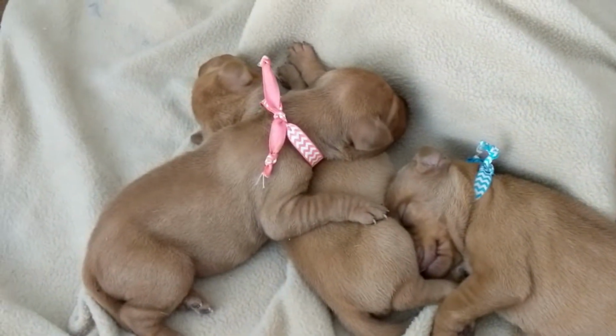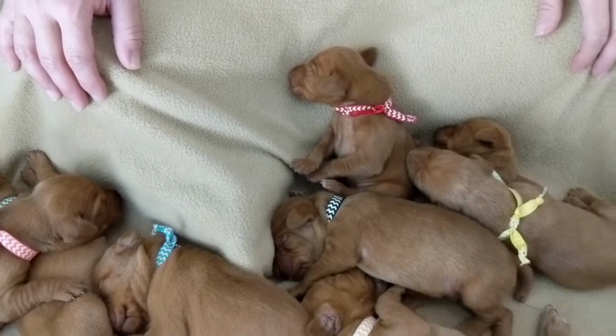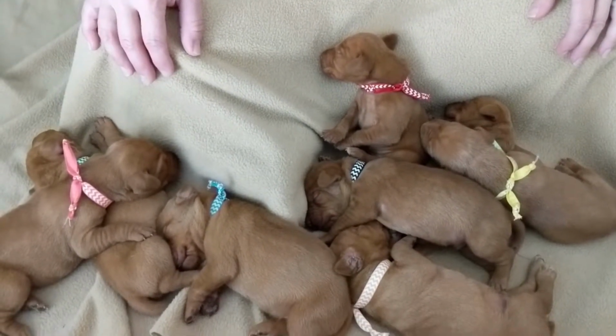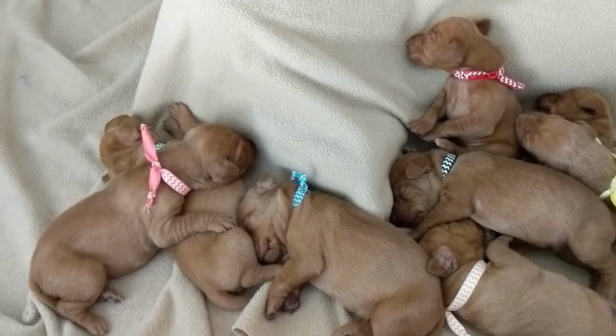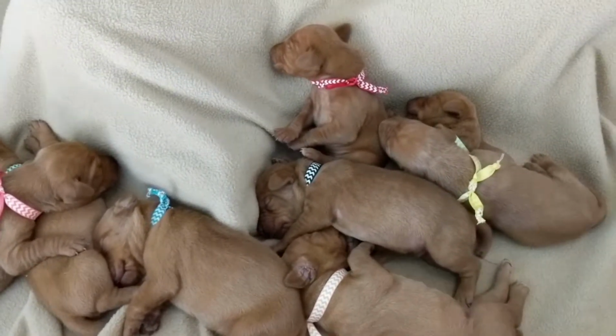Hi there. We want to introduce to you Meadow's litter of puppies. So Meadow and Cliff, last Tuesday, today is Saturday, last Tuesday, they had 8 puppies. So these pups are almost a week old. They're approaching their 1 week mark and they're growing good and doing great. And we want to introduce them to you.